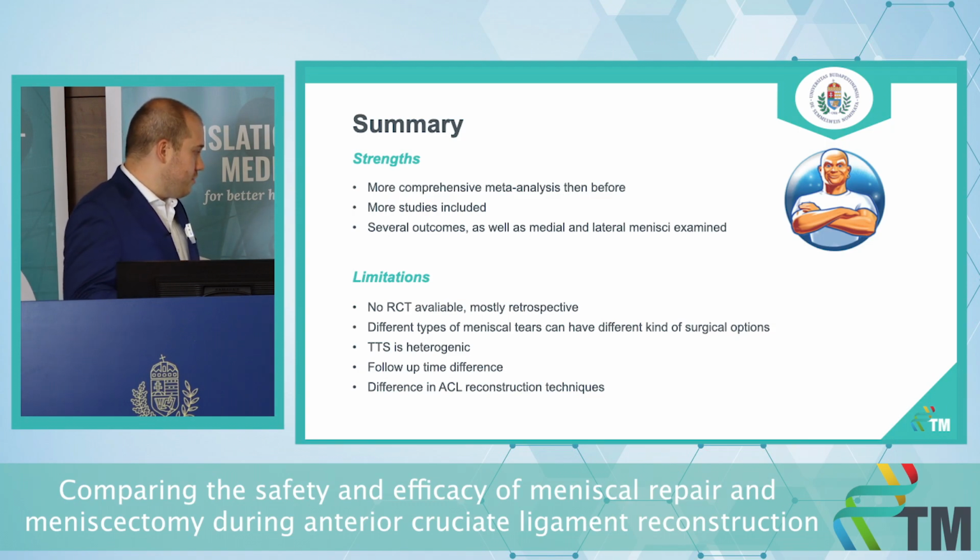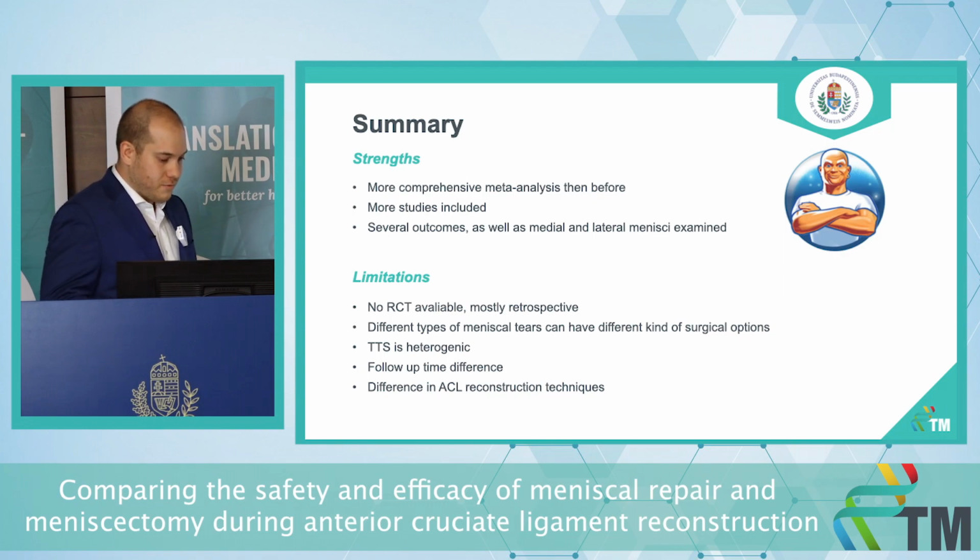In the studies, there were different times to surgery. There were different follow-up times, between 1 and 2 years, and there were different ACL reconstruction techniques used.